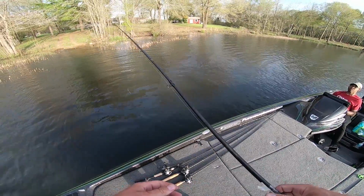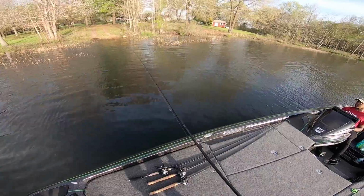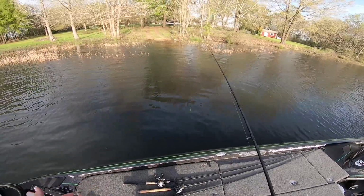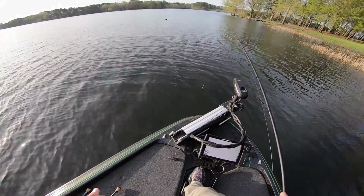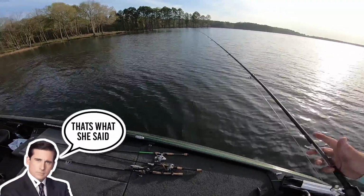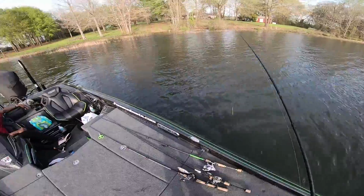Dude, there's like a giant fish sitting on the bottom. I wonder if I could scoop him with a net. I don't know what it is either. It looked like a carp, but then again, it looked like a big catfish. The carp wouldn't sit there if I went over the top of it like that. It's this big. I thought it was a log, dude, seriously. I was like, what the hell is that?